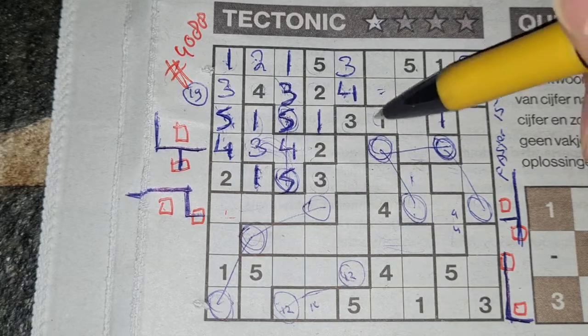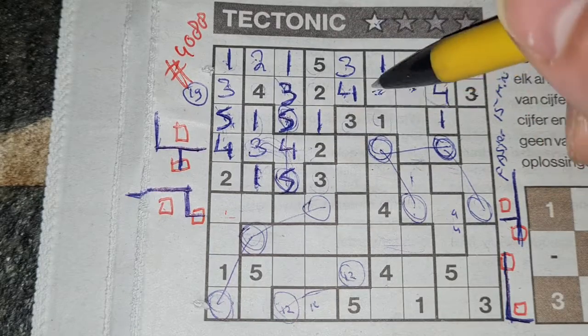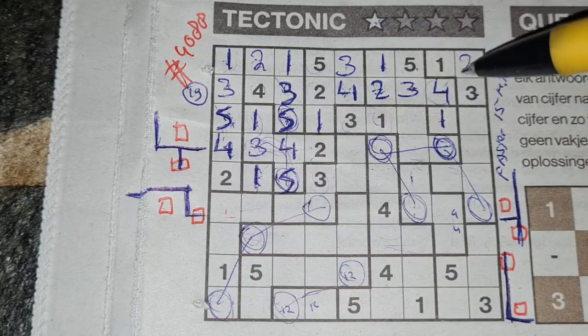Then, these 2 boxes can be 1. So 1 box left for the 1 should be there. 2 numbers left in this area for numbers 2 and 3. We have a 3 there, no 3 there. 3 should be here and the 2 goes there. Okay. Then.